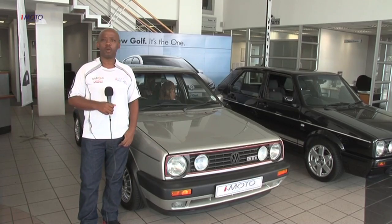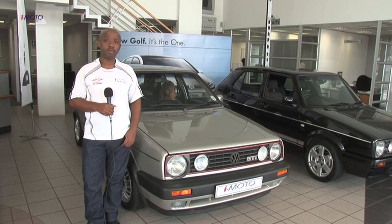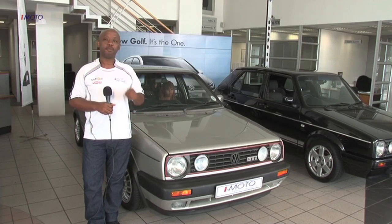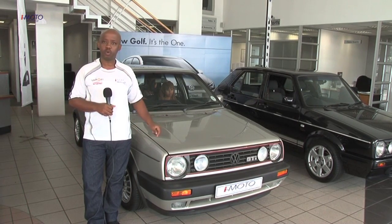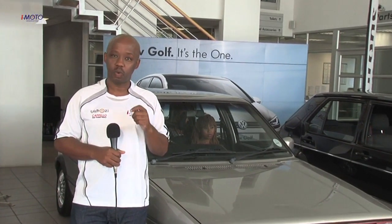In 1983, we saw the introduction of the Golf 2. It was slightly bigger than the Golf 1 in terms of inside and also outside. 6.3 million units of the Golf 2 were produced during its life cycle. The interesting part about the Golf 2 is we had a G60 model which had a supercharged 2-liter engine, driven by all 4 wheels. And that's the car I see as a spiritual successor to the current Golf R.